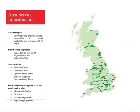So in our case, for example, in the UK, Clarke Energy has more than 70 field service engineers across the UK. We have an additional 10 engineers who have a dual commissioning and field service support function, and we have 20 or so workshop engineers who do more of the planned major service work. And from our perspective, it's very, very important that we have those numbers. We have that ability to both be close to individual sites to respond quickly in the event of any issues.